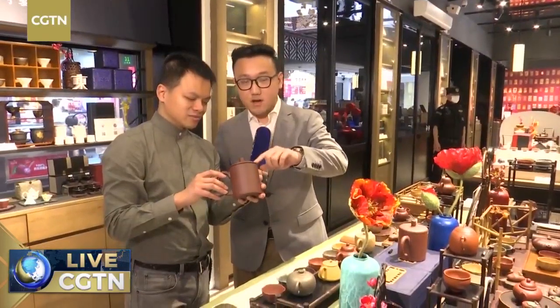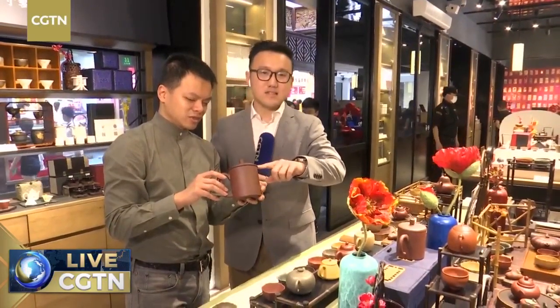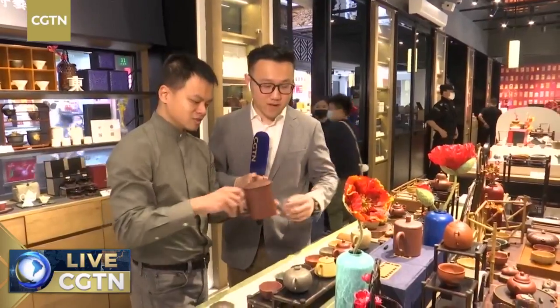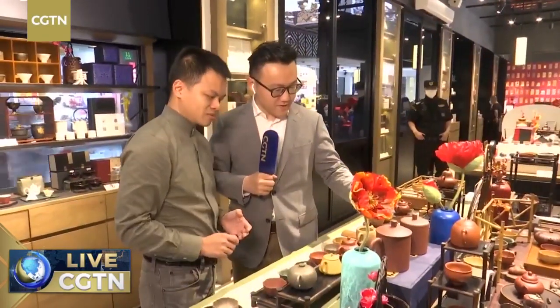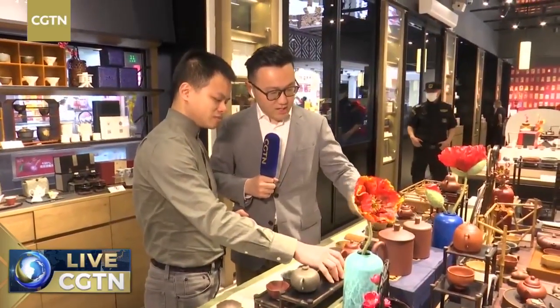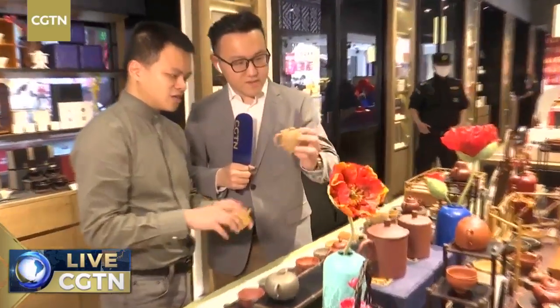Okay, these are all handmade, by the way. This is called purple clay teapot. And it's one of the more expensive and more exquisite and high-end teapots in China. Purple clay is very famous, known across China, and made very well too.